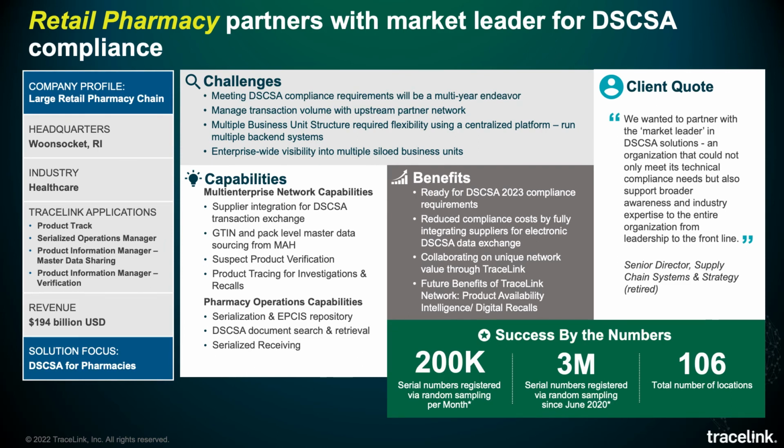And for this organization, an important part of the decision-making process was recognizing the need to start early, but in addition to starting early, somebody that was going to represent their requirements throughout the industry and really leverage their position as a market leader in the industry to gain broader support and awareness and bring our industry expertise in the area of DSCSA to their benefit. And that's really been a big part of the success that we've had to date. We work hand in hand with this particular retail pharmacy, not only to ensure that they are compliant, but making sure that their requirements are understood in these various standards and industry organizations.